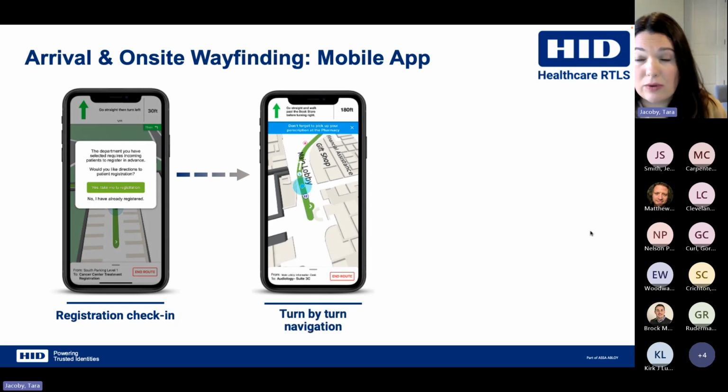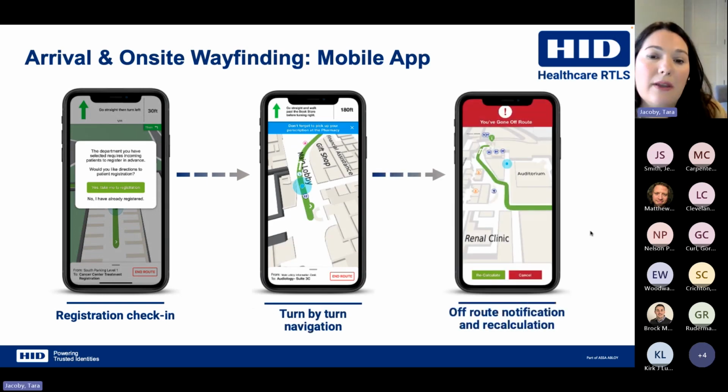Once the user has arrived on site, they'll be prompted to save their car's location. And then we have a number of different waypoint features to make sure that the experience is tailored to the flow that's required from your facility. So we have the capability of allocating a registration checkpoint if there's a security or admitting or registration flow that users need to follow. And of course, they'll follow the turn-by-turn navigation, the blue dot moving along on the path.